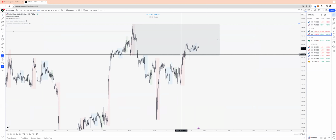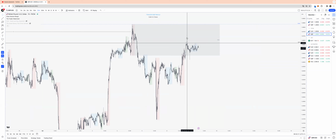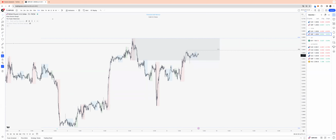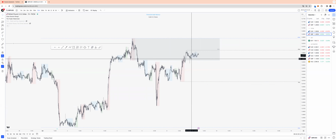So this is looking good as well, but we didn't take previous daily highs yet. And previous daily lows, I didn't mark them on. Nice. Yeah. So we've got previous daily lows. This is looking quite nice.